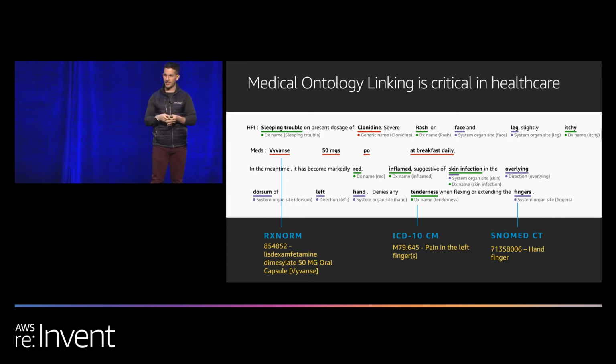But the reality is, again, to actually properly contextualize this, you not only need the entities and map the entities back, you need to have the relationship between those entities as well. So if you take the ICD-10 example here, we don't want just tenderness or left hand. We want pain in the left-hand fingers, which we get from tenderness, we get from fingers, and we get from left hand. So combining the relationships between entities is really important.